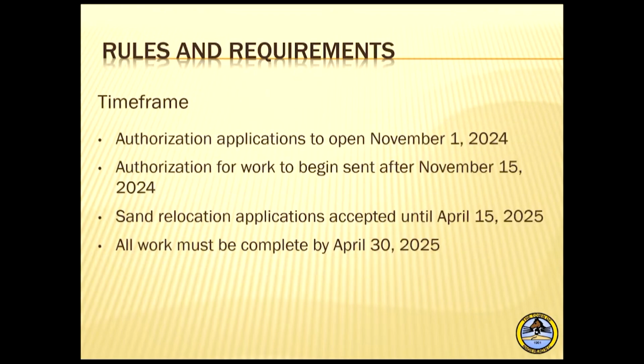Time frame: like I said, applications open up November 1st. Moving can begin November 15th. The cost share applications are also going to open up the 1st, and those will go until June 23rd of 2025, and then all work must be done, sand relocation wise, by the 30th of April.